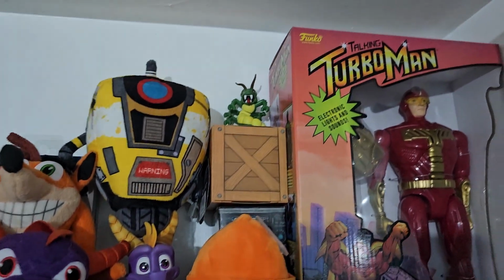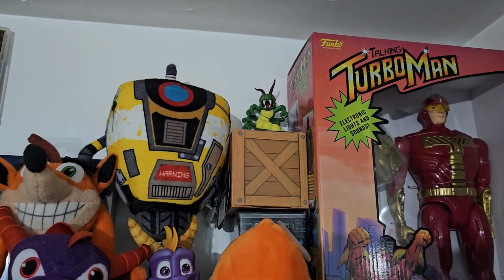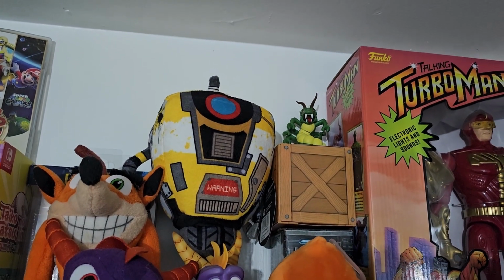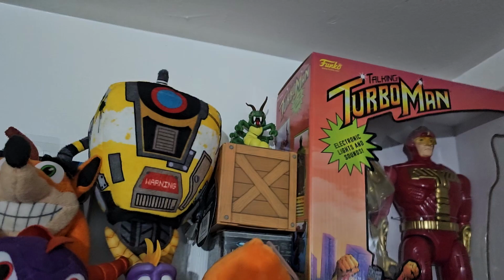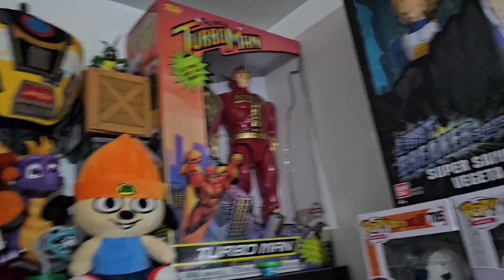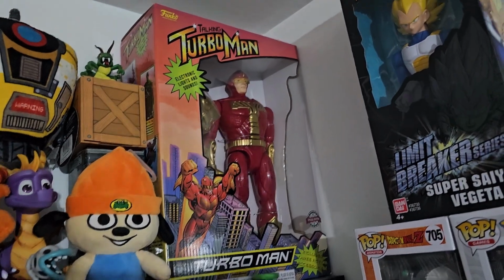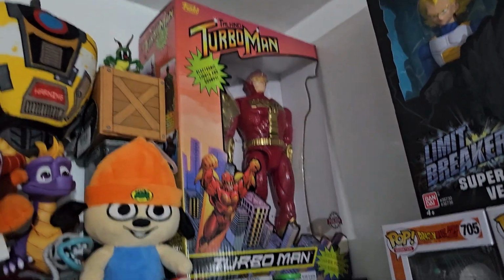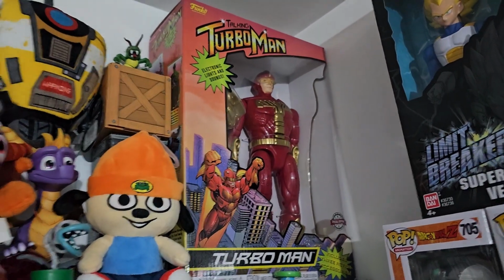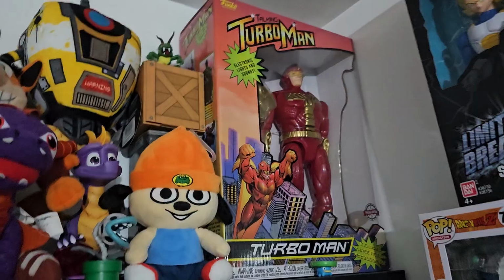And then I've got a figure of Centipede up there with the Crash Bandicoot crate box that came with the... can't remember what brand that Crash is, the figure. You'll see it later anyways. And then, of course, I have a Turbo Man figure. Turbo Man, Jingle All The Way, is my family's traditional Christmas movie, and you've also got Lotad there, so hence why he is displayed there all year long, no shame or regrets.